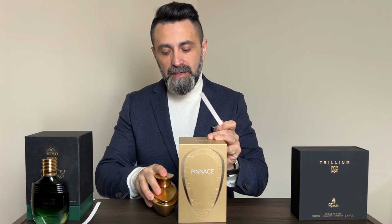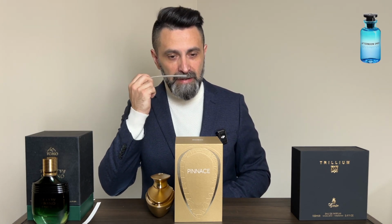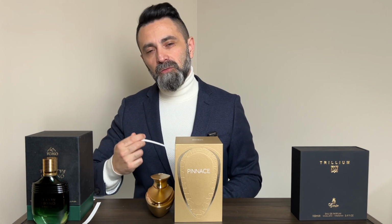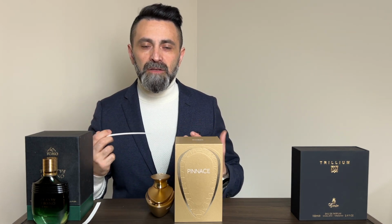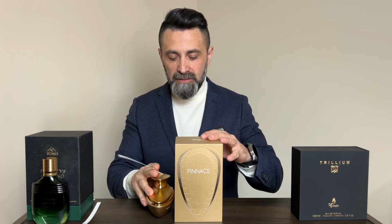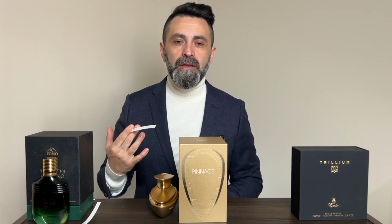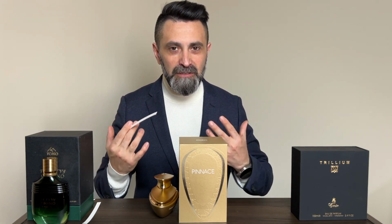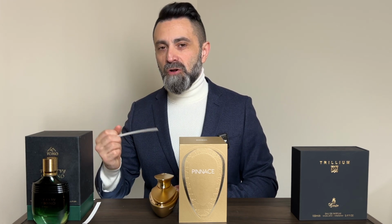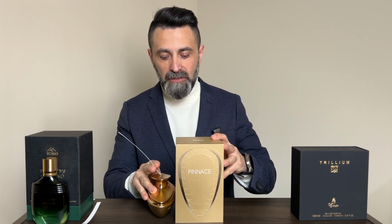This fragrance is a clone of Louis Vuitton's Afternoon Swim, and it's actually done very nicely. The opening is bright, it's citrusy, you'll get a bergamot note, an orange note, a mandarin note, maybe a hint of a lemon note as well, and lots of ginger. So it's a very fresh, very bright, nice and easy to take opening with this one. Especially the ginger note really adds a nice amount of freshness to the other citruses in the opening.